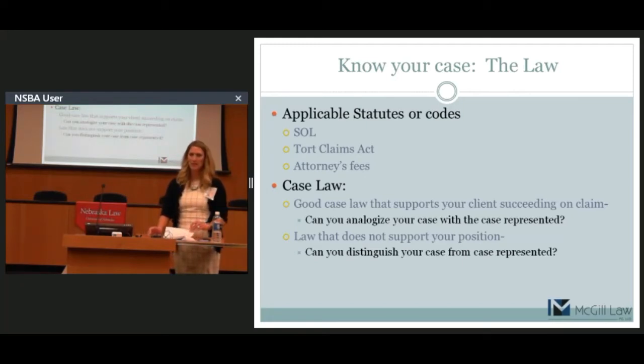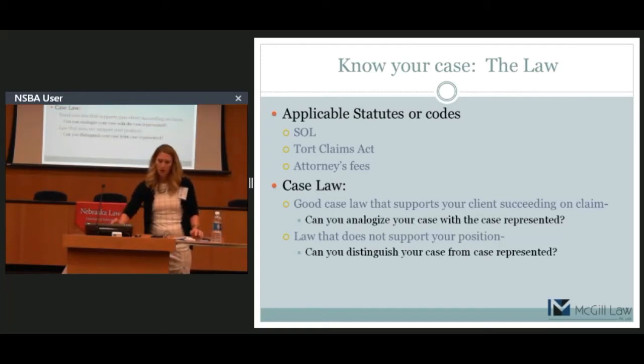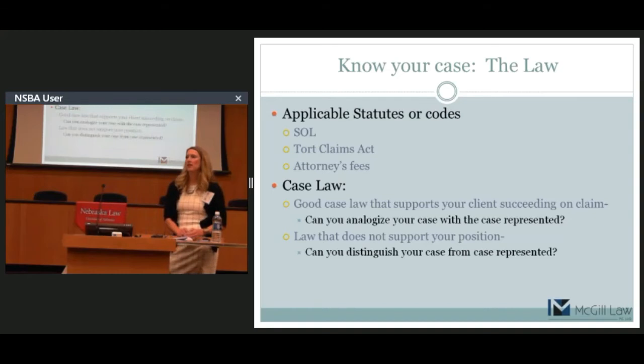these people. And Lindsay and Staci both kind of discussed expectations. That's, again, back to the whole understanding of what your client really wants out of this. And there might be something there that you can get for your client that's other than money that is easy to come by. And the other factor of knowing your case is know the law.